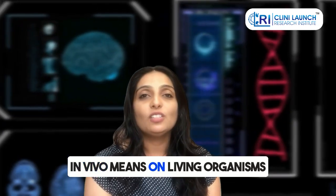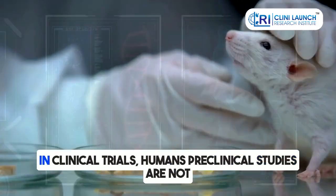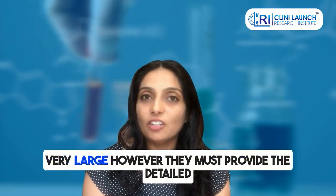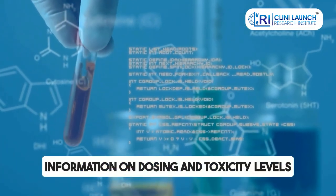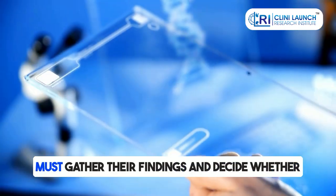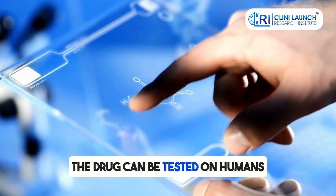In vivo means on living organisms. The trials are done on animals and, as in clinical trials, humans. Preclinical studies are not very large. However, they must provide detailed information on dosing and toxicity levels. After the preclinical study, the researchers must gather their findings and decide whether the drug can be tested on humans.